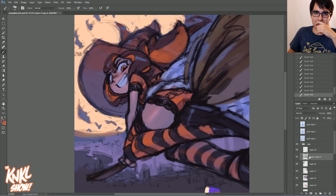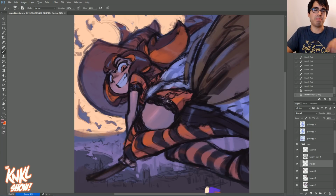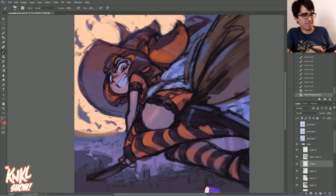So the next thing that I want to do here is, do I want to color some of these lines? Nah, let's not color the lines. Let's go ahead and just start adding in some punch colors. Heck yeah, let's do it. New colors. Let's just, in fact, name this layer punch. Okay, and I had a really good thing to start this talk out with.